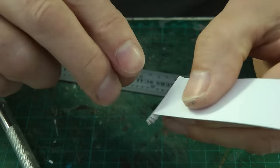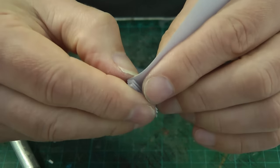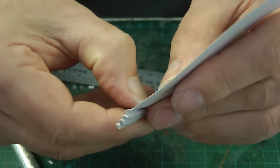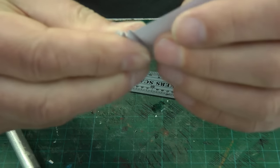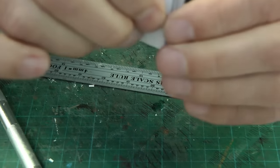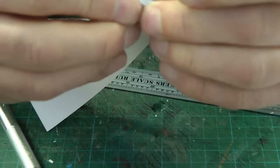To create the folds, I'm just using my fingernail, roughly measuring where the last fold was, and just pressing it there, and then pressing it at the top, and then just making an indent all the way along. And once you're happy with it, then you just fold it over. So I've got to do 8 of these to cover the distance of the 12 feet, as it were.